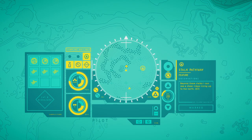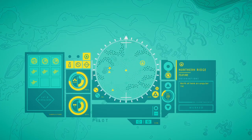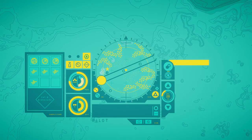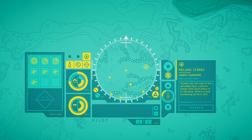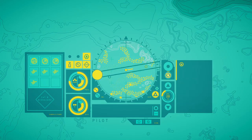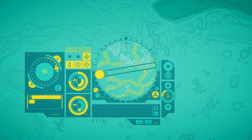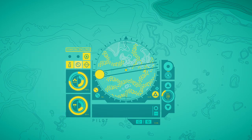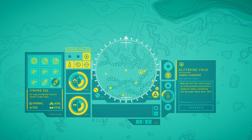Beyond these stalks, I can see a sheer ridge rising up to the north. North of here, an angular ridge ascends, cutting the shelf in two. The only way to the north is to cross the rift to the east of here. Tucked into the side of this corroded rock, a pile of stones with worn holes sits in the sand, and through a hole something glitters. Animal. Striped egg. Behind this tall stalk, layers of thick boughs surround a maze of rocks blocking the passage back east.